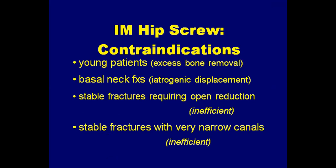There are a lot of contraindications of intramedullary hip screws. If the patient is very young, you need a lot of bone removal in the trochanteric area. So it is not indicated in these patients because they have the abductor lurch.